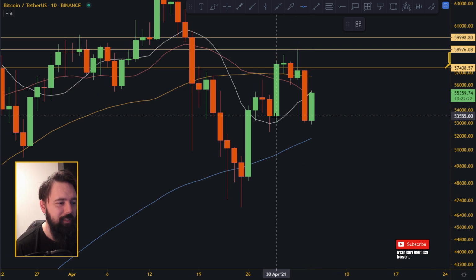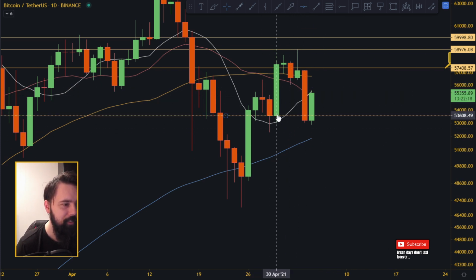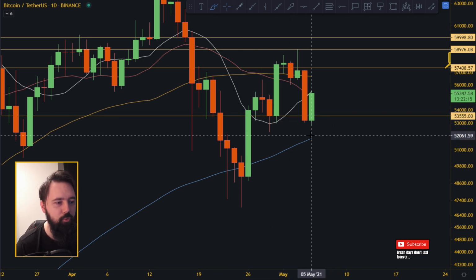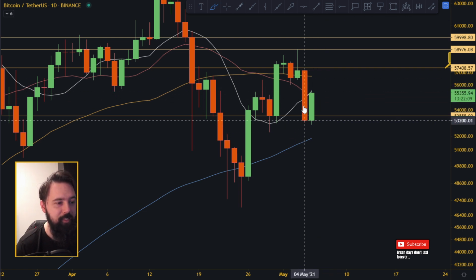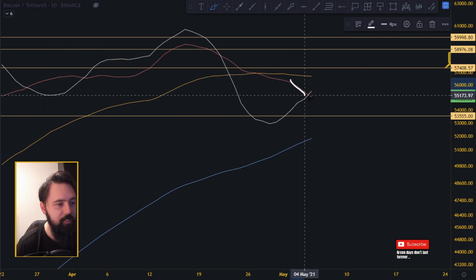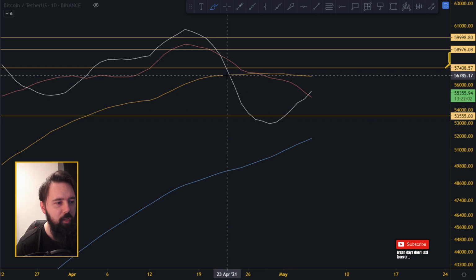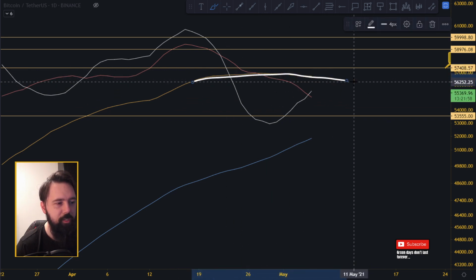Now, technically it actually looks bad, because this support down here was broken yesterday. You can see down here we broke through that support. Fortunately, we are getting right back up again, and we are hitting this 10 and 20 moving average. This red line is the 20 moving average, and the white line is the 10 moving average. These are very important. Also, we have been sitting above the 50 moving average, that's the yellow line up here.